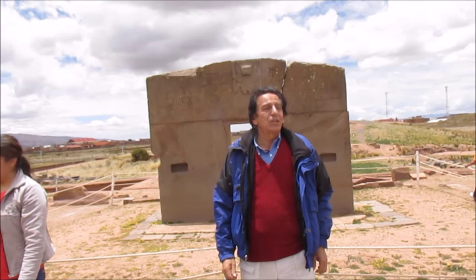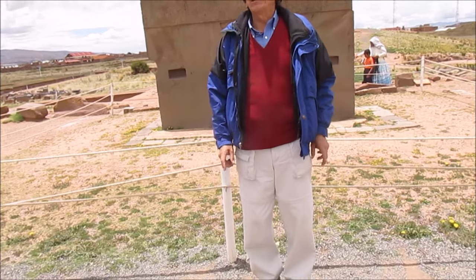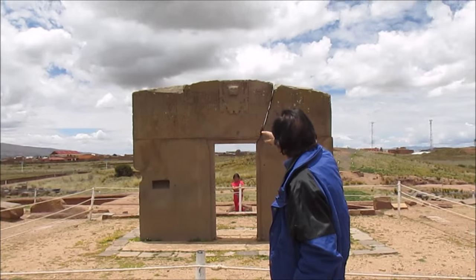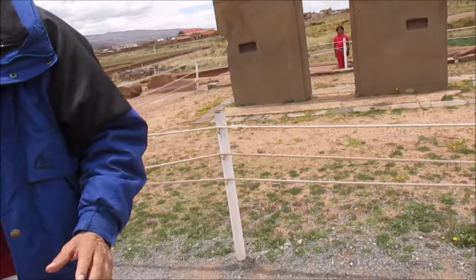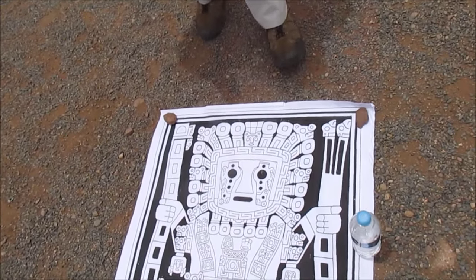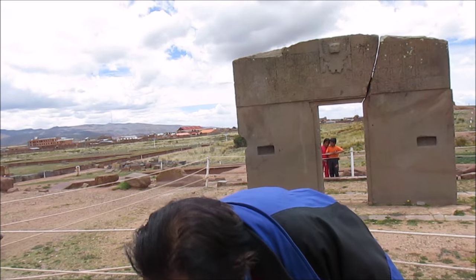This is one of the most important monuments that we have in Tiwanaku. In America, there are just two calendars. One is in Mexico, and the other here. Today, I'm going to show you one of the most important phases of this gate. It will be better for me to explain in this drawing. The important thing is that Viracocha is on his knees on the pedestal holding two staffs of power. You can see from his face and around a big aura or energy representing pumas and others.